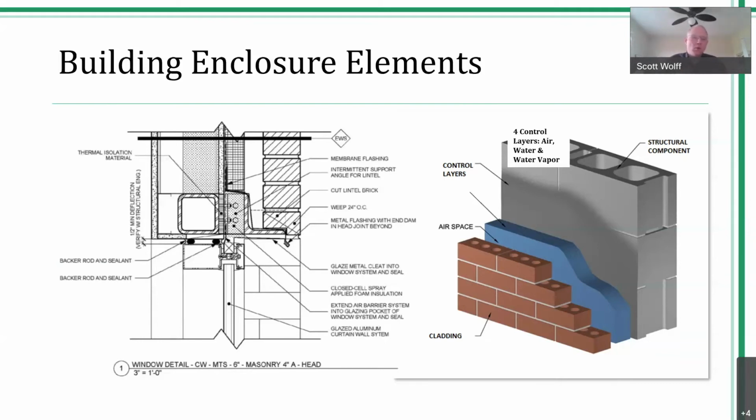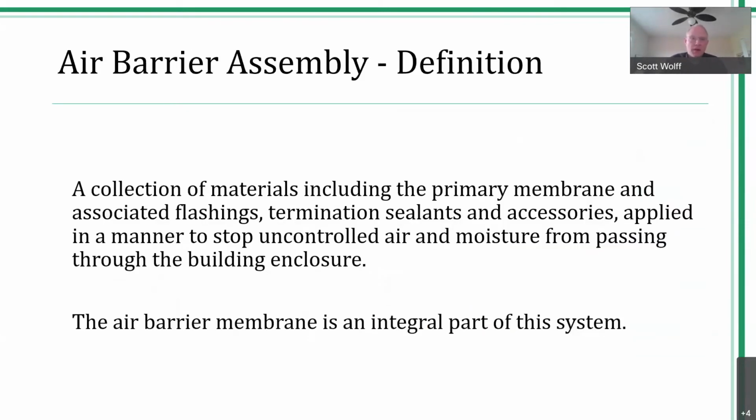Gypsum sheathing and gypsum wall panels are susceptible to constant long-term moisture exposure. Any cellulose-based materials, wood framing, kraft facing on batt insulation, for example, all can be compromised. Even steel components obviously can rust, and we'll see examples of that moving on.